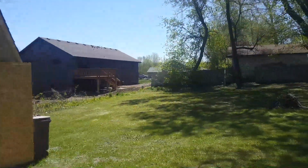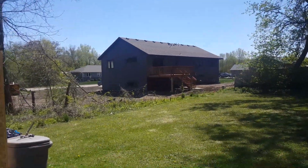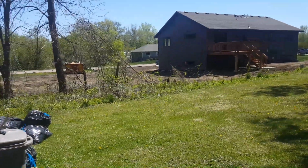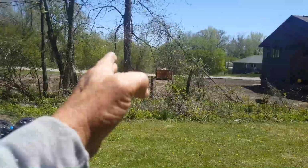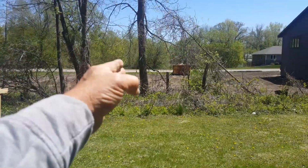And that house, it's almost done. They've been working on the inside, and they're going to be obviously doing stuff on the outside. I was surprised to find that the yard actually doesn't go very far. I thought it was all the way over. It's not. It kind of ends over there.